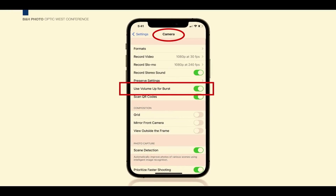Now, how do you turn this on? You have to go into the settings to the camera app, you know the routine, and turn on the switch for use volume up. So it's not the volume down. Volume up or down will take the picture, click, click. But now when you turn this on, you hold volume up and it'll shoot a burst.